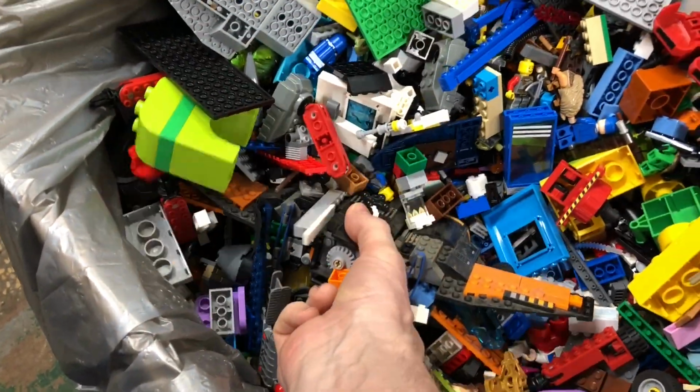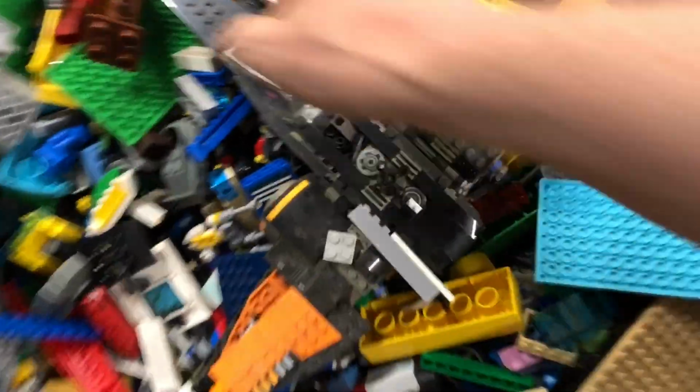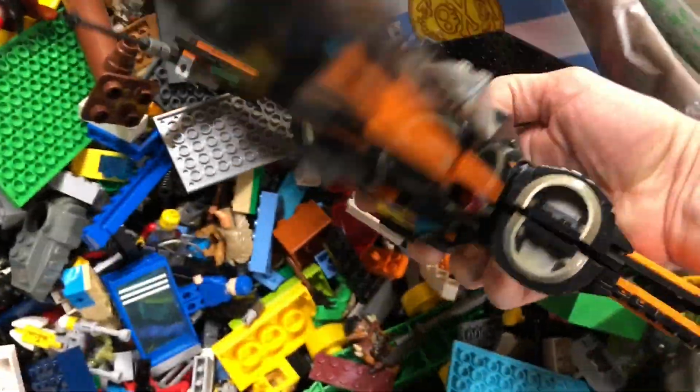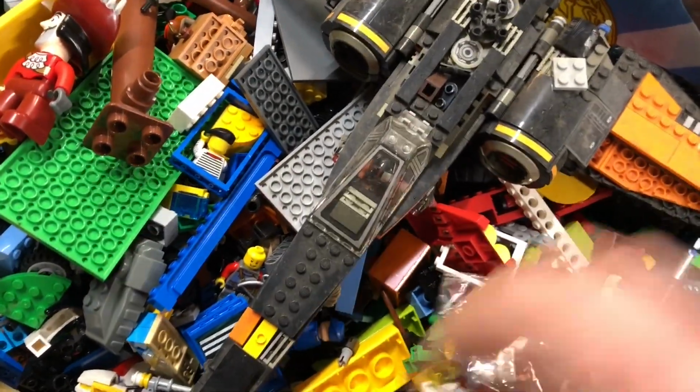Uh-oh. All right, here we go. Watch this. Unearthed. Very dusty. Has the minifig in there. So we got a Poe Dameron X-Wing figure. There is some Star Wars in here. Definitely some good Star Wars in here.